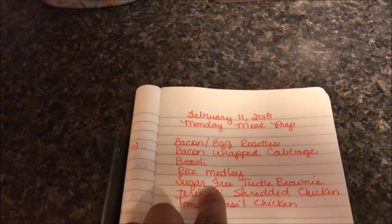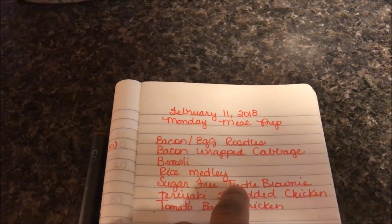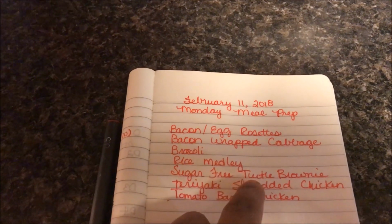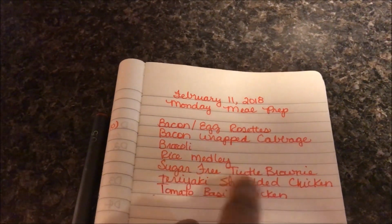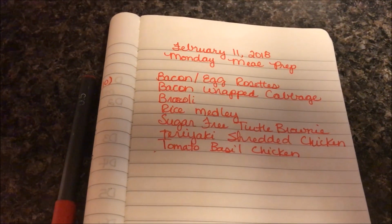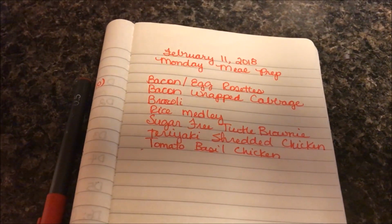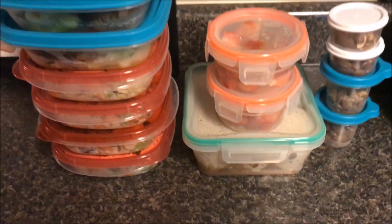I did not get a chance to do the sugar-free turtle brownie, and that's because I did not have a full box of brownie mix, and so I didn't feel like going to the store. So what I'll do is tomorrow I'll stop by and pick up the brownie mix, and then I'll make them. And since he's only getting another meal for Friday, I'll make sure that I have it ready for him by Friday. I'll probably make some for the kids and I, but I will definitely make sure he gets some by Friday. So anyway, that is our meal prep.